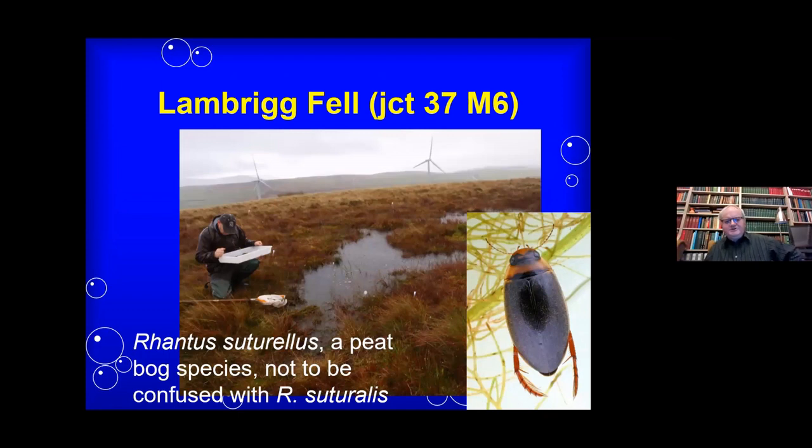This is junction 37 on the M6, and there's a little wind farm there. Again, you choose your days carefully. You go up on the most miserable day imaginable when you get water drops all over the camera lens and so on. Fail day. And there in that pond, you get Rhantus suturalis, which is a peat bog species, but it doesn't actually live in peat bogs. It lives in little ponds in peat bogs.